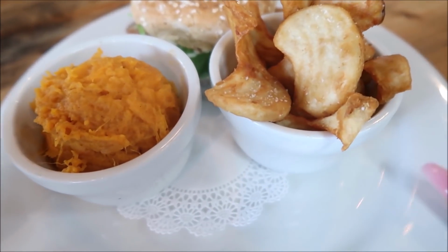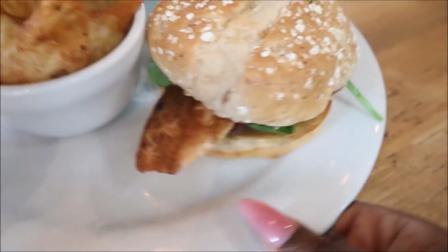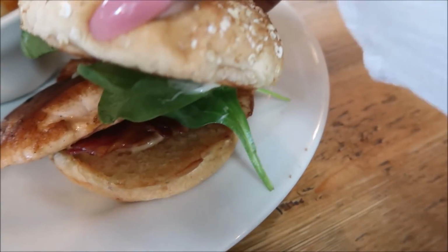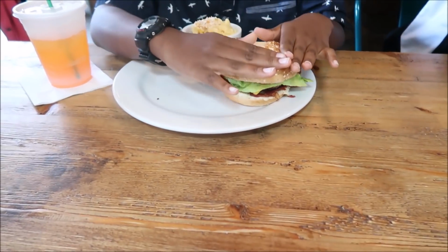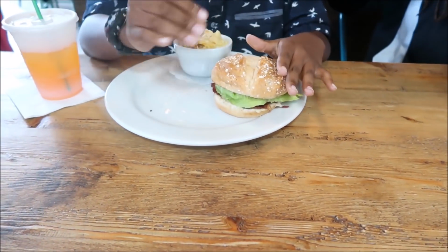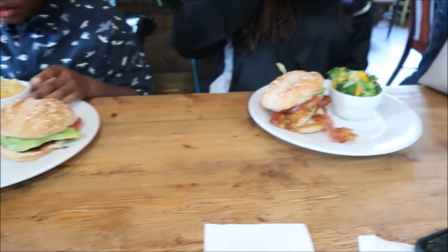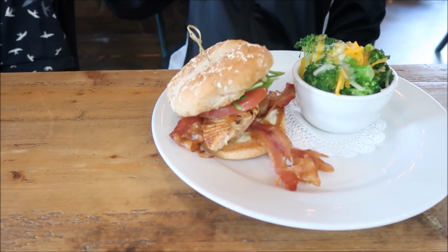Ooh, you got the sweet potato mashed potato, and then I have the fries. Yeah, rustic fries. And then I have salmon. Oh my gosh. It's so good. Tris has, what do you have? You have the black bean burger, right? That's the vegan. No, you didn't get the black bean burger? Just a regular burger, girl. Oh, a regular burger. Okay, with mac and cheese. And my cousin got broccoli with the salmon.